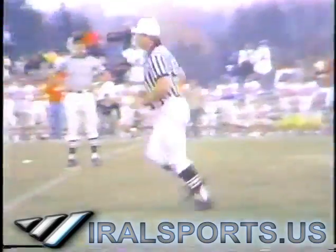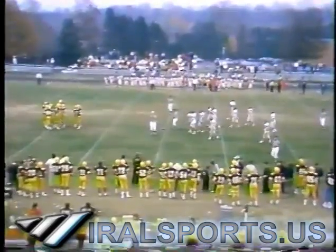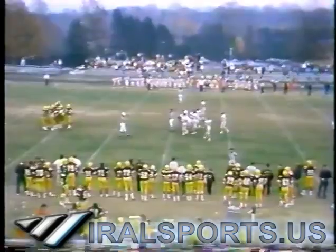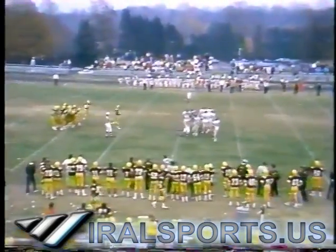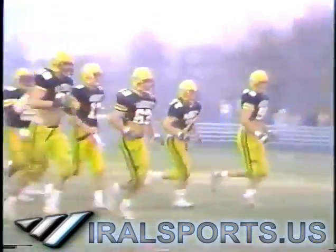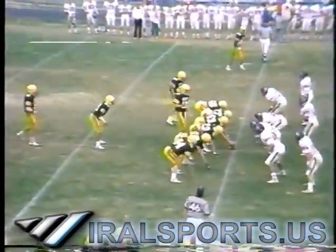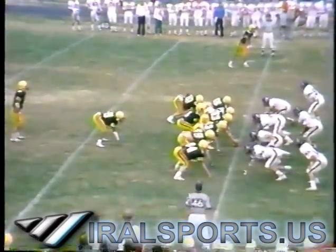It's our first holding of the afternoon, and Tom, this has been basically a penalty-free game. We've had 2 fumbles by Archbishop Ryan that have gone over to McDevitt, and 1 by McDevitt that went over to Ryan. So the turnovers have been low too. I'll mark off the yardage. It'll be 2nd down and 15. The ball resting at midfield.